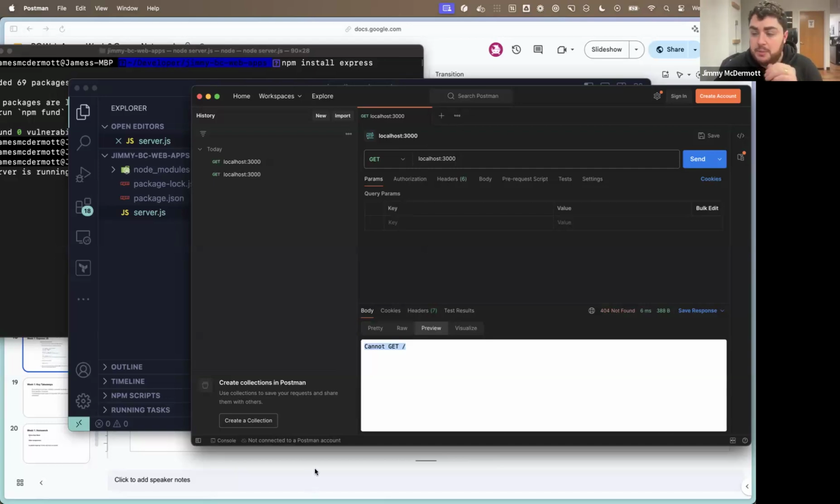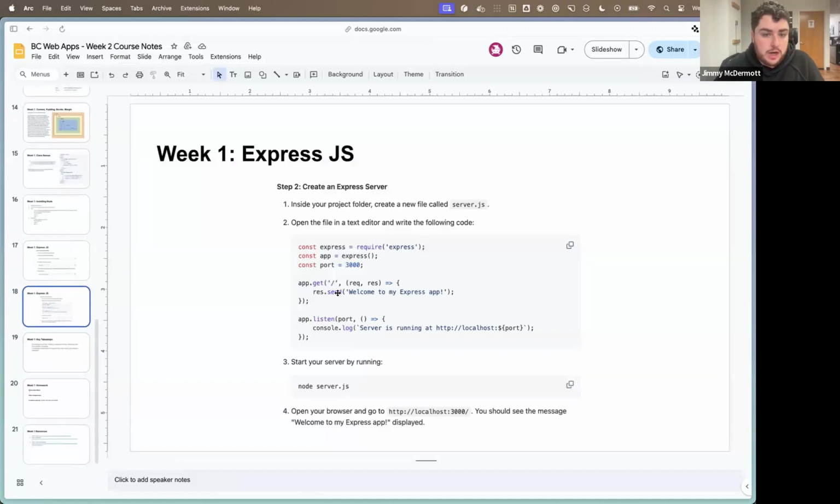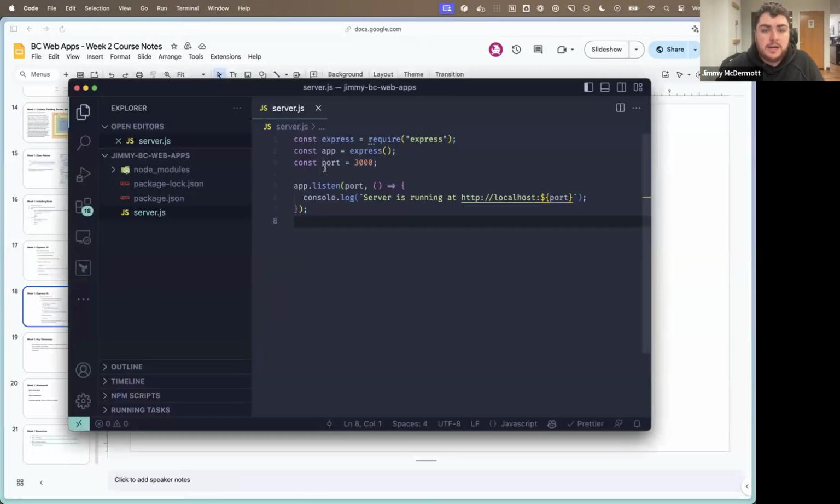So real quick, and I'm coming up on my time here and I want to leave time for Brendan, let's add a GET route that actually sends something back to the client when you call that route. So you'll see that little code right here, app.get. Let me flip back.